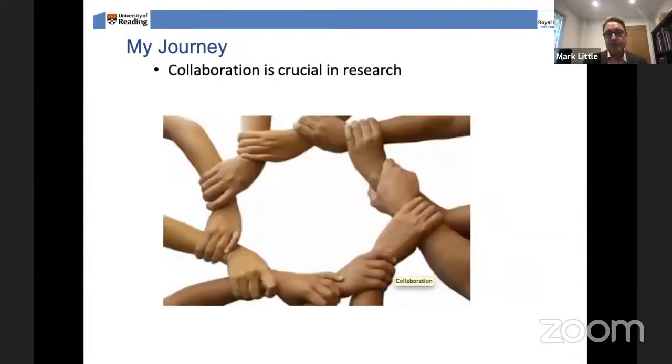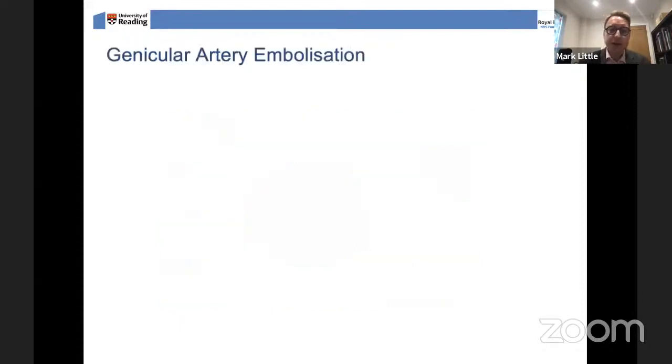So collaboration in research is crucial, and I can't take credit for that beautiful fMRI image in the previous one. That's from a chap in my group, Dr. Harrison, who is a psychology postdoc, who is a fantastic collaborator with myself from the University of Reading.